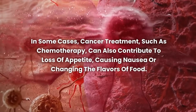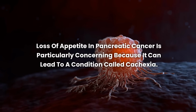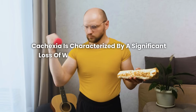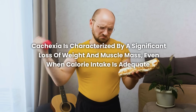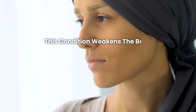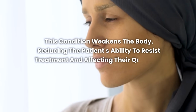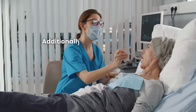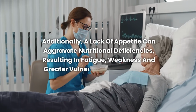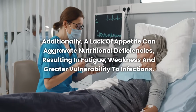Loss of appetite in pancreatic cancer is particularly concerning because it can lead to a condition called cachexia. Cachexia is characterized by a significant loss of weight and muscle mass, even when calorie intake is adequate. This condition weakens the body, reducing the patient's ability to resist treatment and affecting their quality of life. Additionally, a lack of appetite can aggravate nutritional deficiencies, resulting in fatigue, weakness, and greater vulnerability to infections.